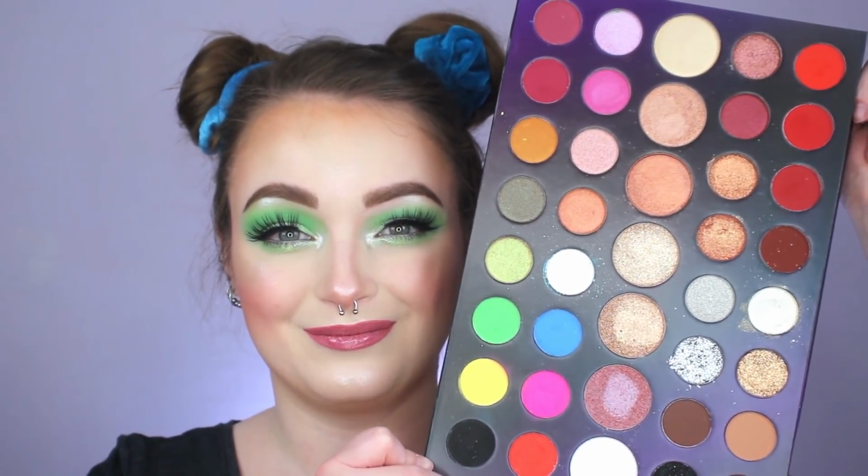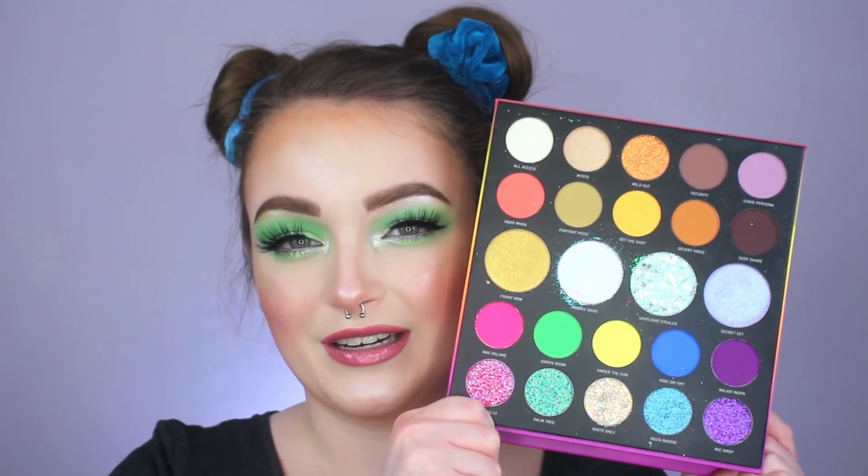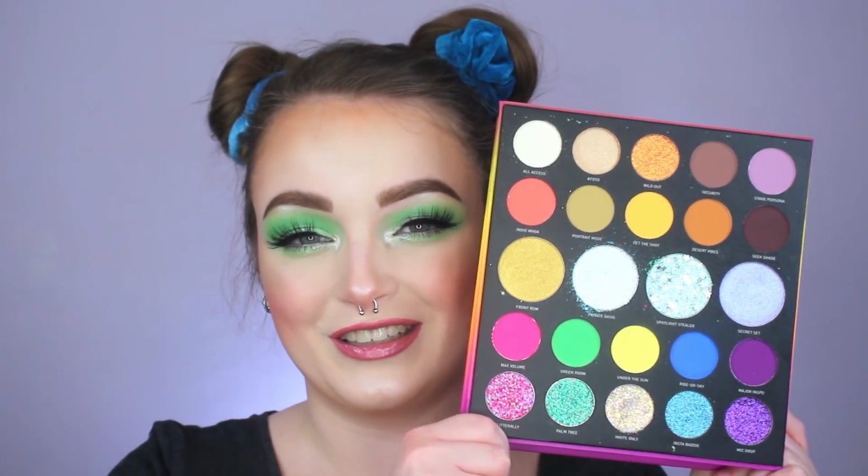I recently reviewed the 24A Artist Pass palette, and oh my gosh, if you're into neons and you love glitter and you just love all things sparkle, you definitely need to check this one out. I will say it is very similar to the 39L, but again, it has all these really fun glitters to it.